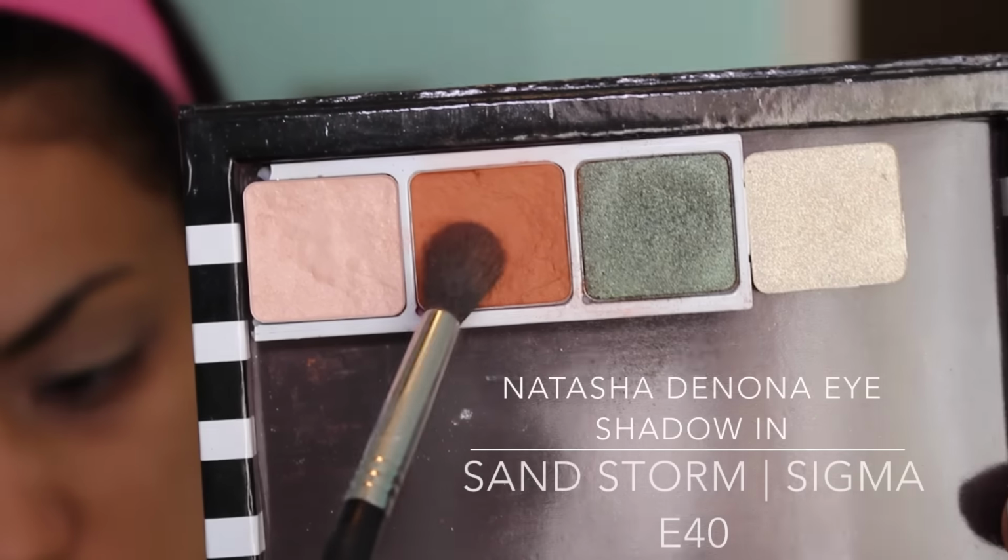Now we're going into the Natasha Denona eyeshadow in Sandstorm, and I'm using a Sigma E40 to just place this in the crease. This is going to be our gradient shade, to help marry all of the colors on our lid and help it to flow really nicely. I love this shade. It's like the perfect Samantha transition shade. Can I get an amen? All right.